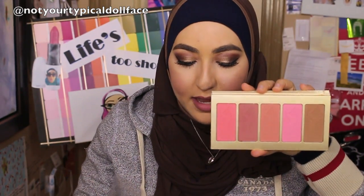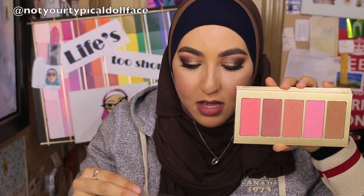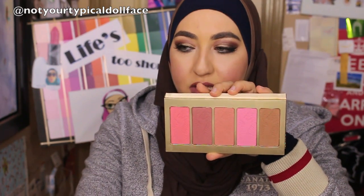I actually missed it when it came out the first time, and then a year later I still wanted it, so I ordered it off of Amazon. It has the 5 colors, which I think they're all permanent to the Tarte line. I hate these little paper things. So Crave, Dazzled, Darling, Dollface, and Park Avenue Princess.